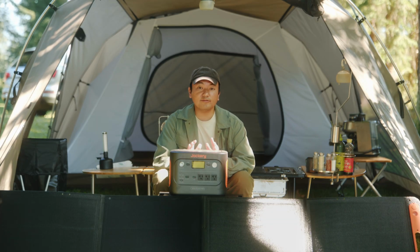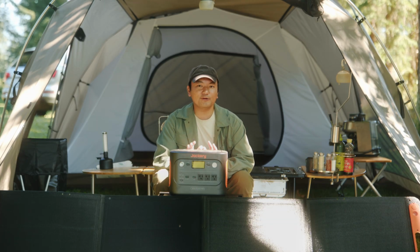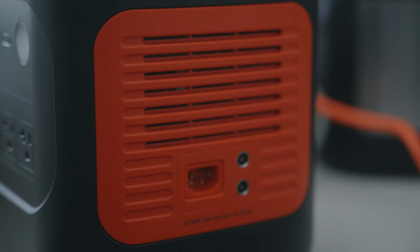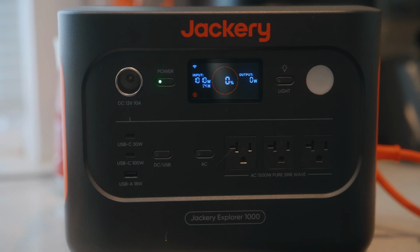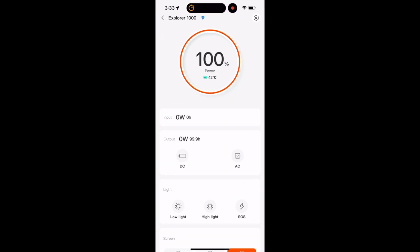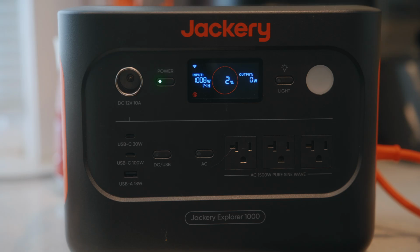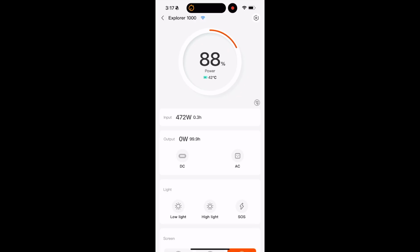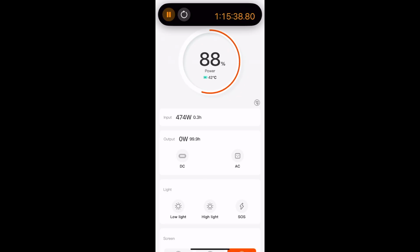The Jackery 1000 could be charged via AC input, which should go from 0 to 100 in 1.6 hours. In my charging test, I was able to charge from 0 to 100% in 1.5 hours. It started off strong with 1000 watt input and slowed down around 60% to about 700 to 800 watts. Finally, it topped off to 100% with a charge rate of about 500 watts.